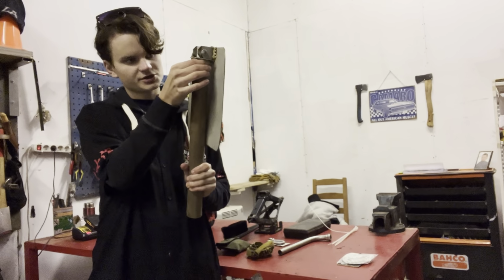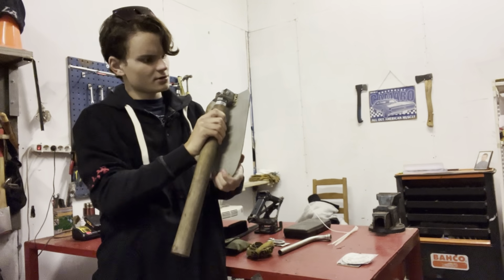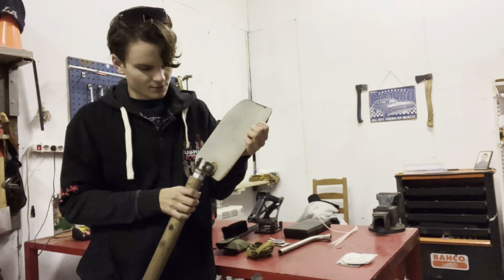It's pretty simple to use. You just unscrew this bolt right here. Actually, that was the wrong way. Hold on. Oh, it's just a little bit finicky, but you can get it done. You unscrew that bolt, flip it open.